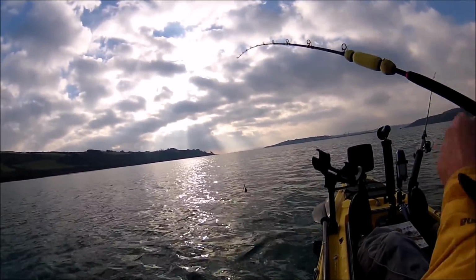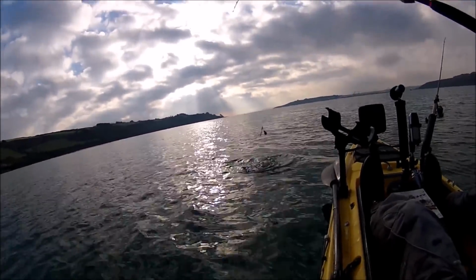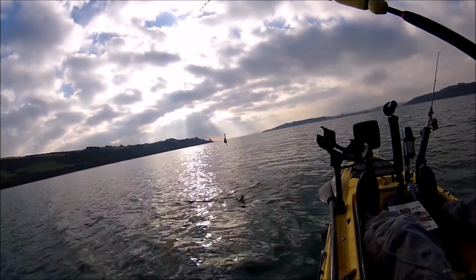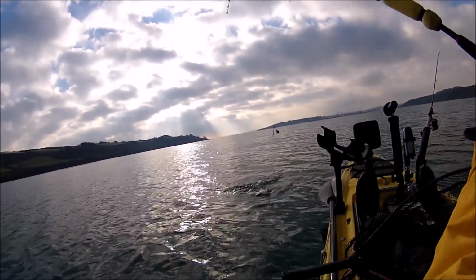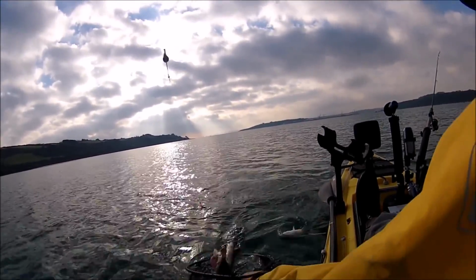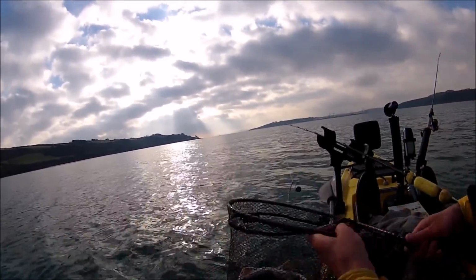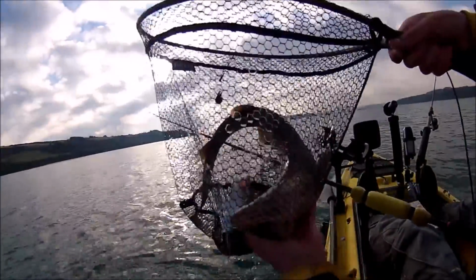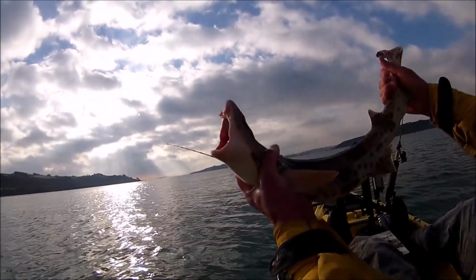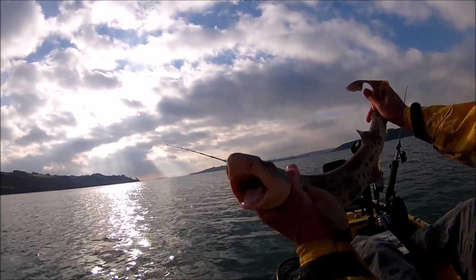No, it's a bullhuss. Actually, it's a bullhuss and a whiting by the looks of it. And a nice whiting. Yeah, that's a bullhuss for those of you that have never seen one. It's not a big bullhuss, it's a small one. They can grow 5 foot long.